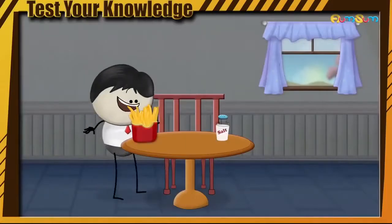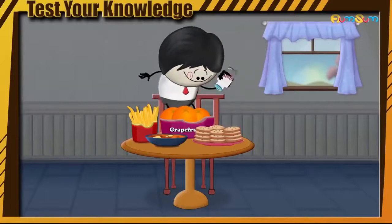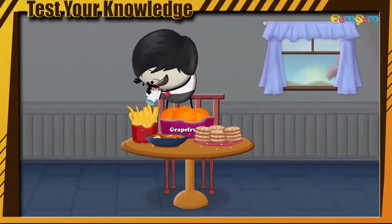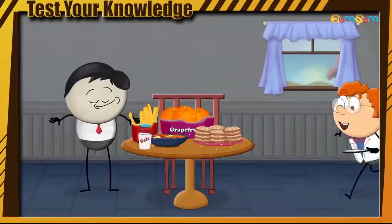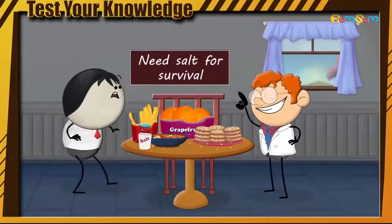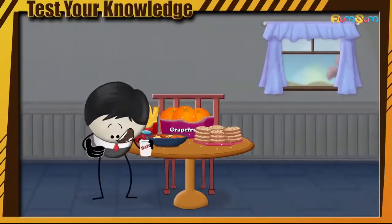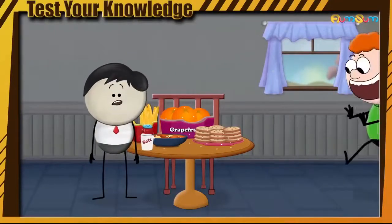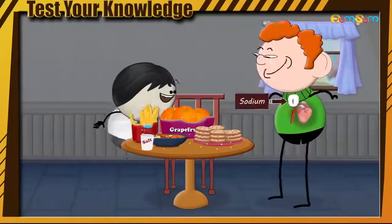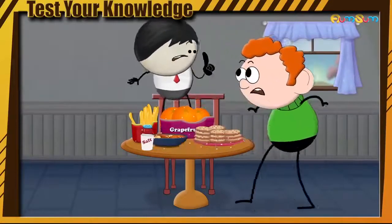Whether it is French fries, certain fruits, curries, or even cookies, we like at least a little salt in all these foods. According to researchers, we've evolved to like salt maybe because our bodies need salt for survival. What? Salt for survival? Indeed. Sodium present in salt maintains our blood pressure, transmits nerve impulses, etc.